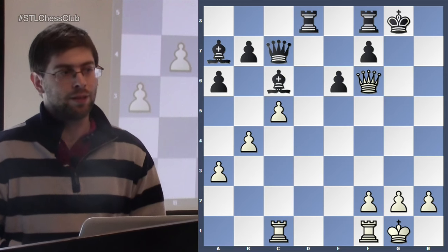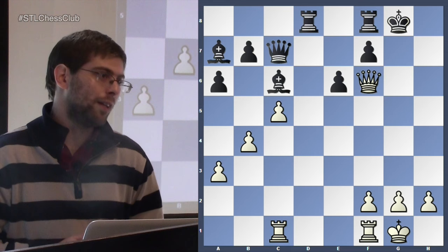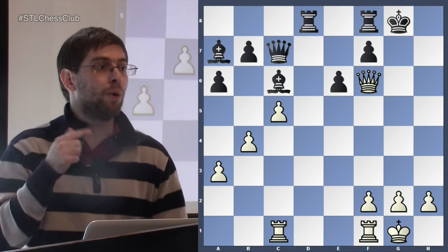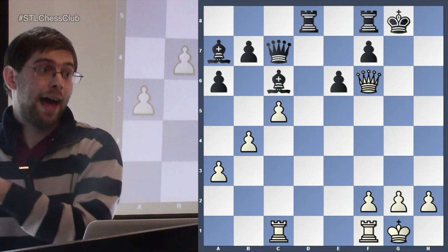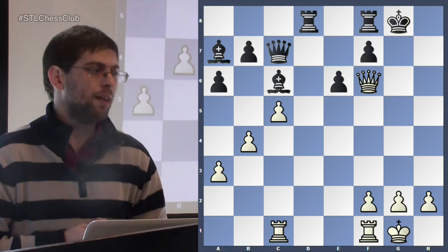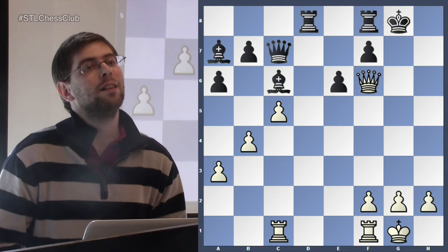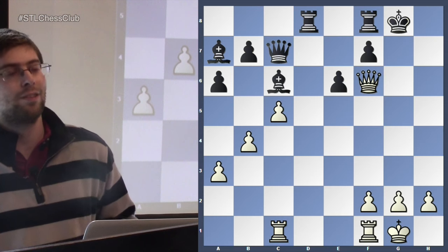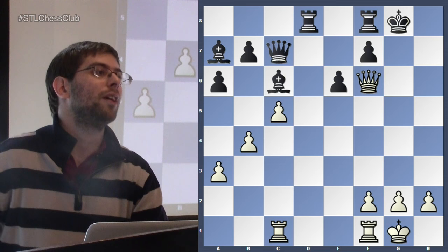And I always do this, but I'm going to do it again. Let's vote. Should we play rook c3 or rook c4? And then I want two volunteers for both saying why this, and then the other side, why that. We should play rook c4. Okay, so let's vote. Who says rook c4? 1, 2, 3, 4, 5, 6, 7. I cannot count, so many. Yes, why rook c4 and not rook c3?